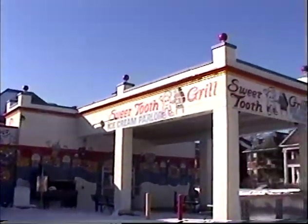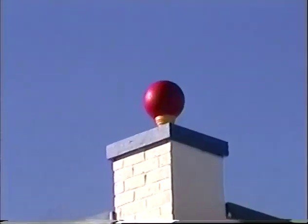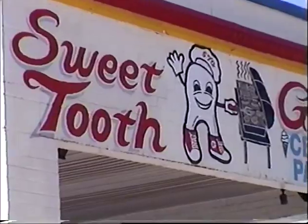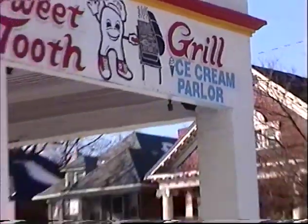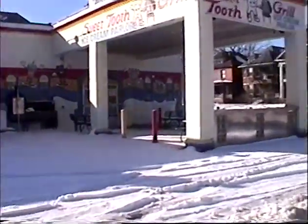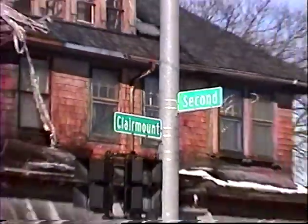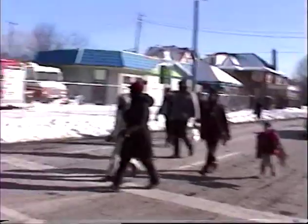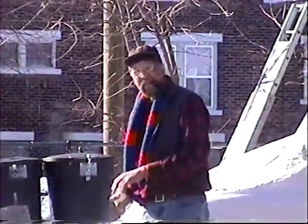There's an ultra wash place here, and this probably just opened in the summertime. But the Sweet Tooth, what a combo this is! Sweet Tooth Grill, ice cream parlor, and probably barbecue. What a combo that is! Okay, now gonna head easterly on Claremont.